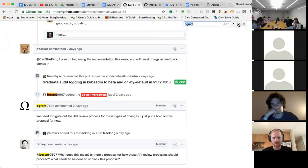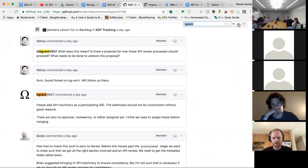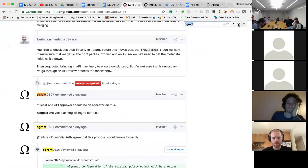So I know the dynamic aspects would impact it. So from the comments Brian has made here, it looks like, okay, he wants conversion on the webhooks and he's worried about the API. Let's see.